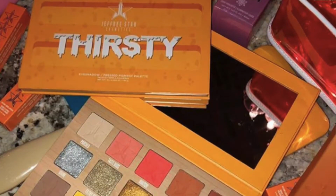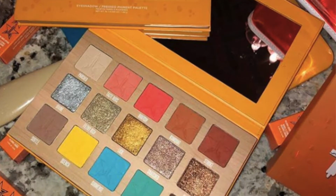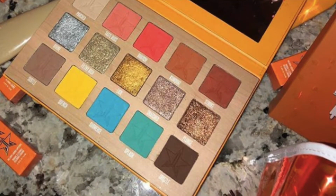So as a slight recap, what I will be getting for sure from this collection is that one lip scrub, the Thirsty palette, and probably a couple liquid lipstick shades. And this Jeffree Star summer collection will be released on June 16th.